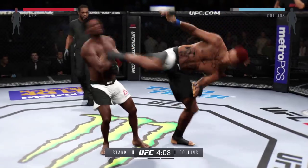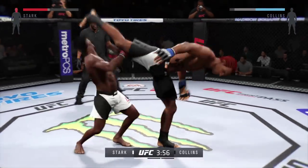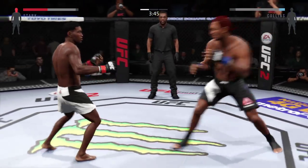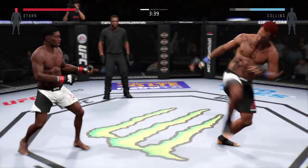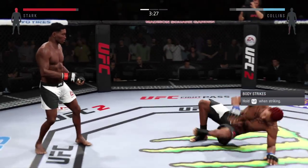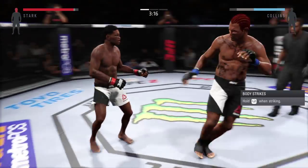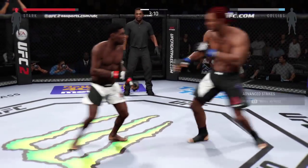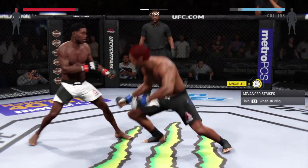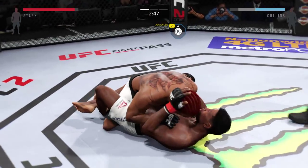Joe, we know he injured his right hand at the end of training camp. He's not thrown many at all. Back up to his feet. Not even close. Joe, if he doesn't start to defend these heavy head kicks, this fight could be over very soon. And there's a takedown attempt. He looks for the single but can't get it. First takedown of the fight.